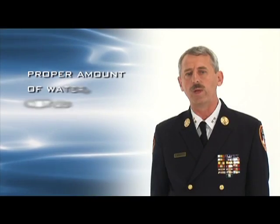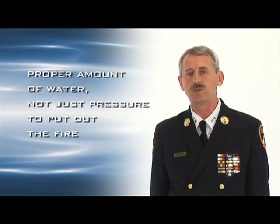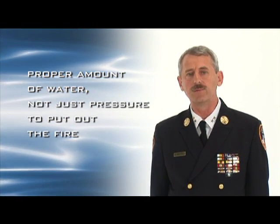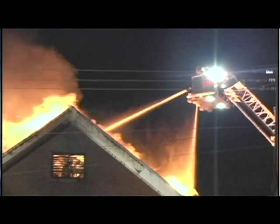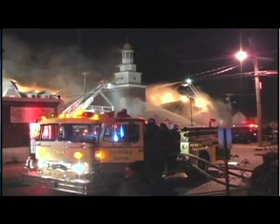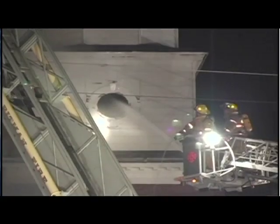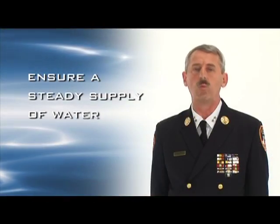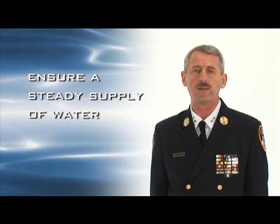We need to make sure that we have the proper amount of water, not just pressure, to put out the fire. Water pressure is important. It gives us the reach and penetration we need to get to the source of the fire. But getting the right volume of water on the fire to absorb the BTUs it is generating is what actually puts the fire out. So we must ensure there is a steady supply of water arriving on a fire ground to beat back the enemy.